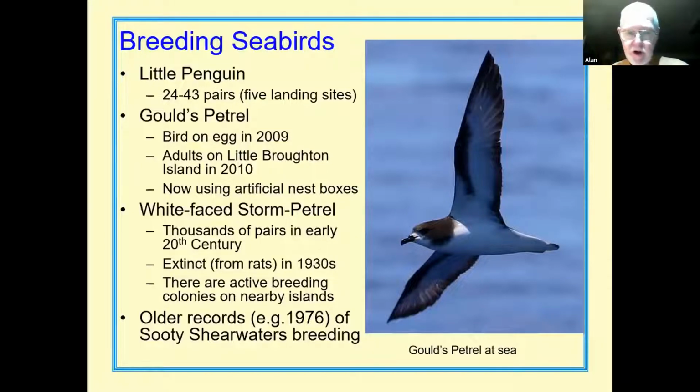They're believed to have gone extinct from rats, which got onto the island about 1935. So now that the rats have gone, the expectation or the hope is that white-faced storm petrels will come back. They don't have to come from very far because there are nearby islands where they do breed. So it's just a matter of them rediscovering Broughton Island and how long that takes.